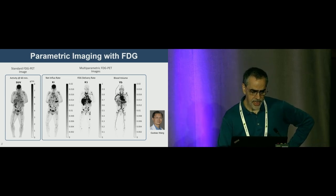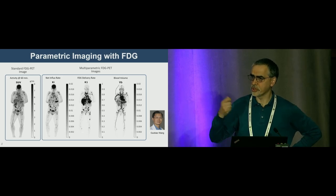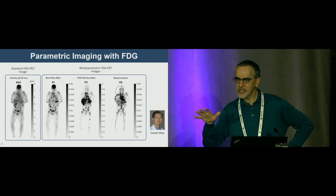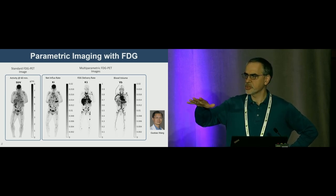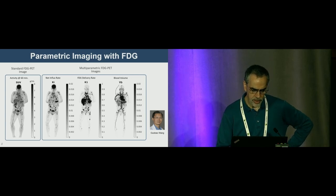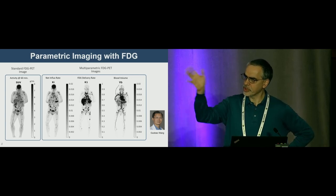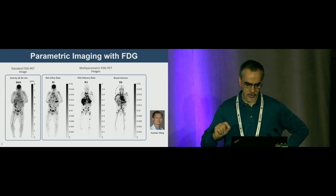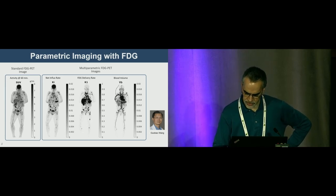So Ki reflects glucose utilization. And what we're doing kind of is like an SUV image, but you suppress the blood pool significantly. K1 represents FDG delivery to the tissue, so it's not exactly the same as perfusion, but it's kind of related to perfusion. And then we've got the blood volume here, VB.